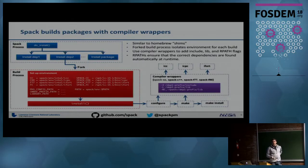We build with compiler wrappers. This is somewhat important for the binary packaging aspect because we use this to add RPATHs to the build. The idea with Spack is that we don't actually require you to use modules or any other environment management system. When we build the library, we make sure that the right RPATHs go into the libraries, which means that they know how to find their dependencies. So if you build an executable with Spack, it should just run, and it should know where its dependencies live, and the user shouldn't have to do anything. And moreover, they can't screw it up with LD_LIBRARY_PATH if they try, because RPATH takes precedence.